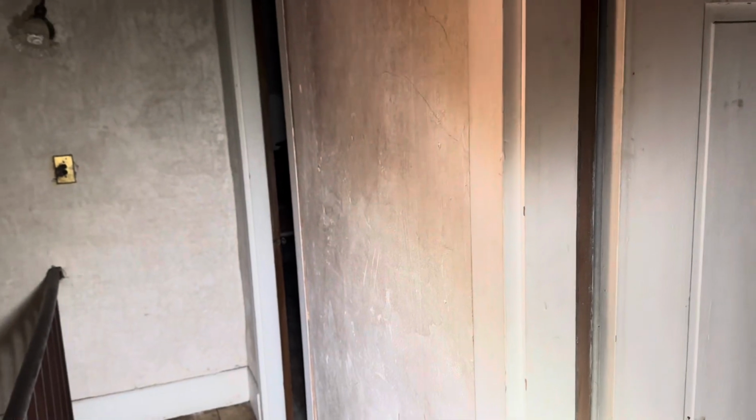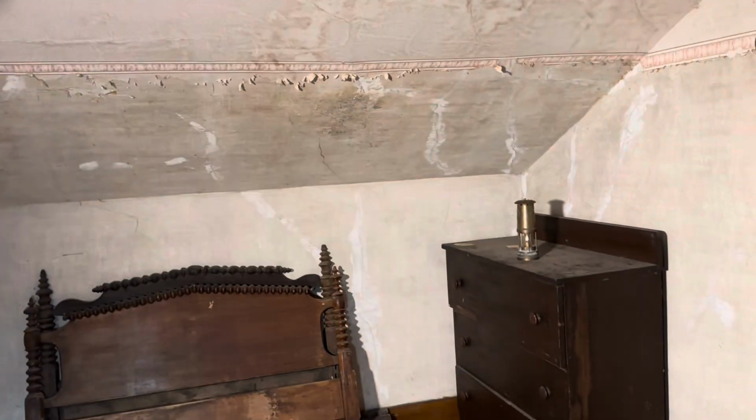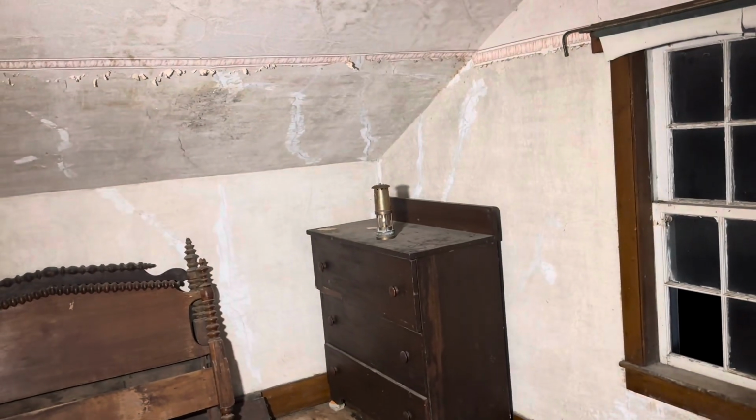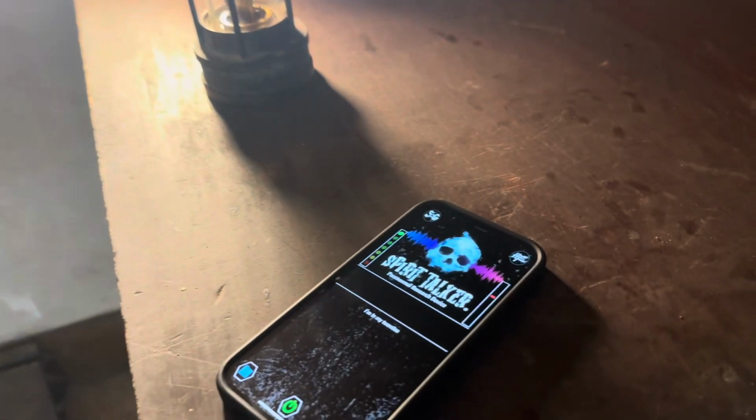Wait, who moved the lantern again? The last time I was up here, the lantern was sitting in here. The lantern's in there now? There's no way. Nobody was up here. Did anybody go upstairs? Bro, there's no way the spirit's moving the lantern. It doesn't make any sense. It's too hot to touch. For us, yeah. Who's moving this lantern? Can you tell us who's moving the lantern? Was it you? Was it someone else?